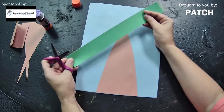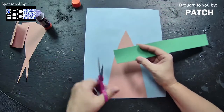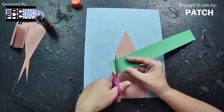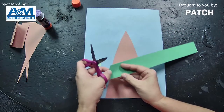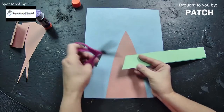Now, we're going to make some triangles. And it's a super easy way to cut triangles when you have little strips of paper like this, okay? I'm just going to go right here. And I'm making a little triangle first. And triangles, some can be fat, some can be skinny. See how I did that? Now, what am I going to do? I'm going to turn my paper over, and then I'm going to cut again. Did you see that? I just made triangles.